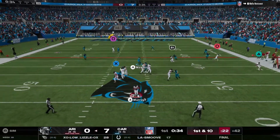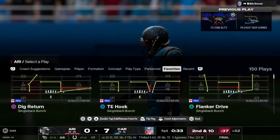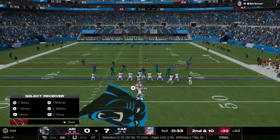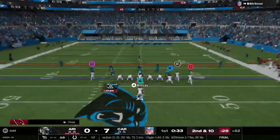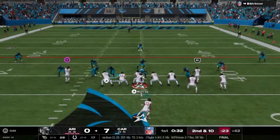Here's Murray. Toward the middle of the field that time, but incomplete. Seems like the quarterback was a little predetermined in his read. I think he decided even before seeing the coverage where that ball was going. Next time, read the coverage. Let the play unfold. Don't force something that's not there.